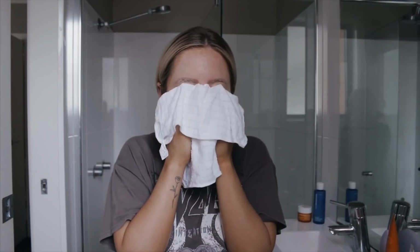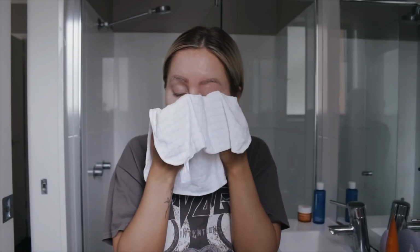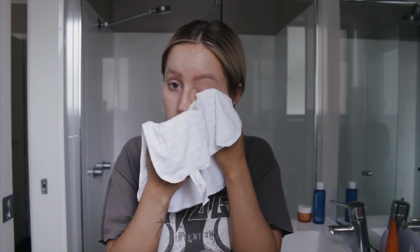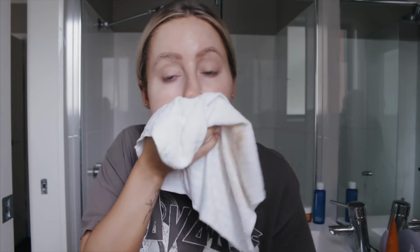I'm a big fan of a double cleanse. I definitely stand behind the double cleanse, but I love that this product does it all in one go for you. And I definitely think it is just as efficient as doing a double cleanse with two separate products, except you just have to use one.